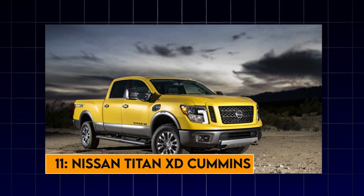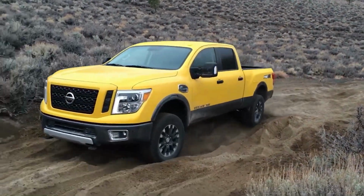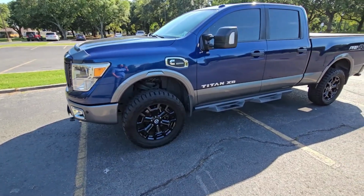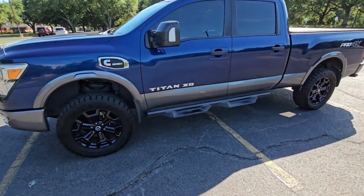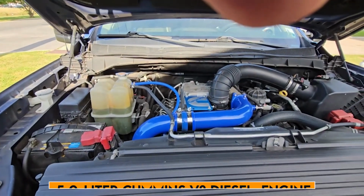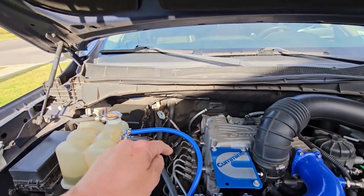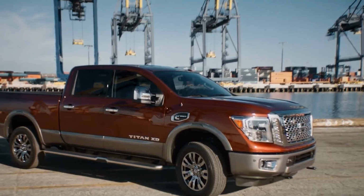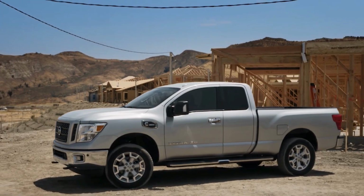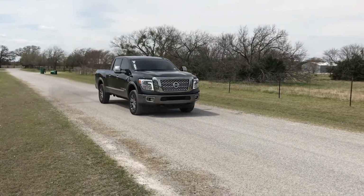Truck number 11, Nissan Titan XD Cummins. In 2016, Nissan thought it could crash the heavy-duty truck party with the Titan XD Cummins, a pickup that sat awkwardly between midsize and full-size. Under the hood was a 5.0-liter Cummins diesel cranking out 310 horsepower and 555 pound-feet of torque, promising towing capacity up to 12,000 pounds. Sounds impressive, right? Not so fast.